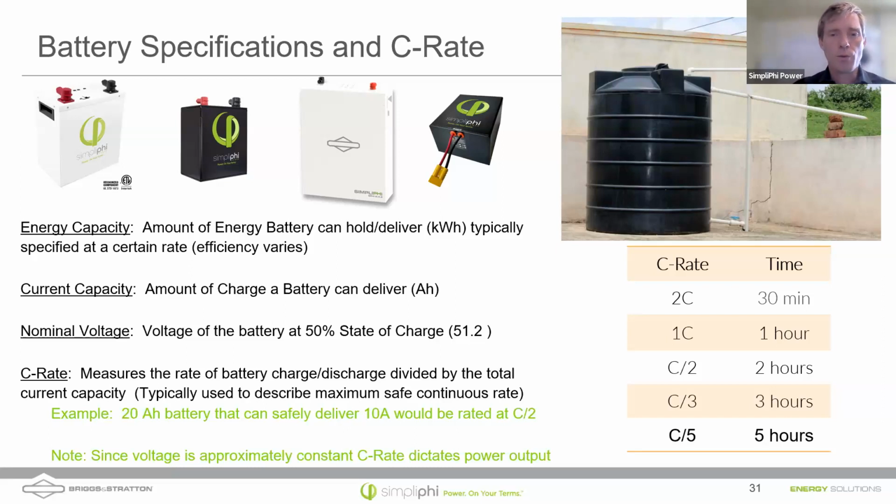C rate is the rate at which a battery can charge or discharge safely continuously. So a 20 amp hour battery can deliver 10 amps of charge if it's rated at C/2. And so if you have 20 amp hours worth of charge stored up in a charged battery, and it's delivering that at 10 amps, right, it would take 2 hours to deliver that. So it's a C/2 discharge rate. So that's what the C rate means.